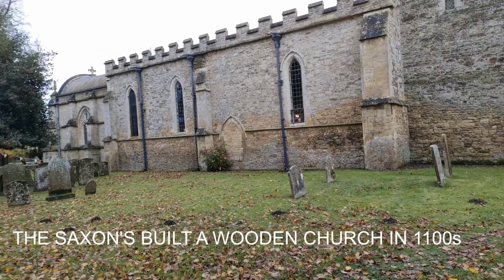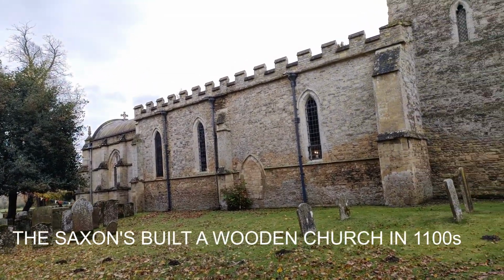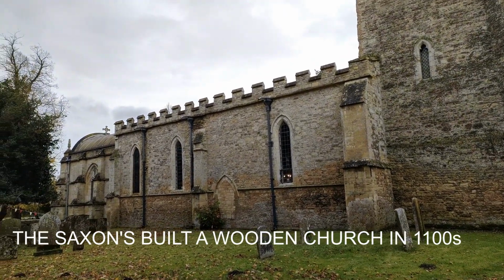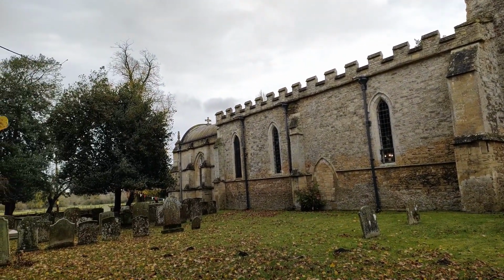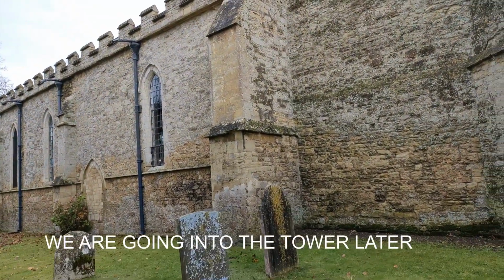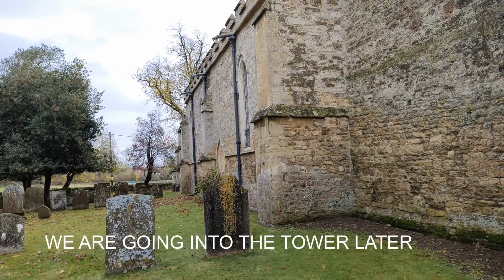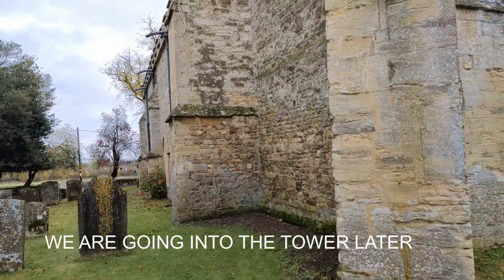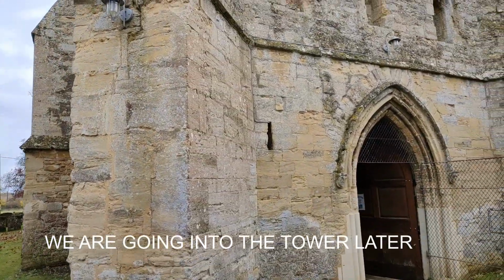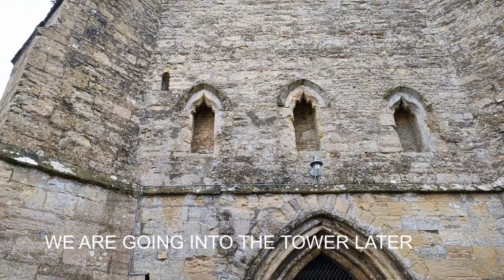I'll put a date on this for you. The oldest parts of this church actually date to around the mid to late 1300s or 13th century. The tower is actually 14th century, and if I get a chance, I've had a word with a chappie that's here today, and maybe I may be able to get into the tower. But I wanted to show you before we go in that here there would have been 3 statues.